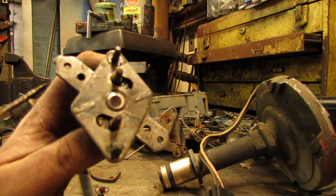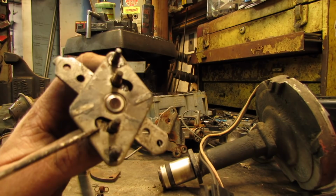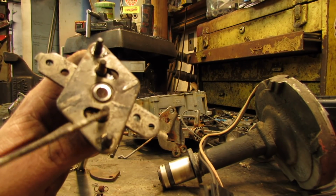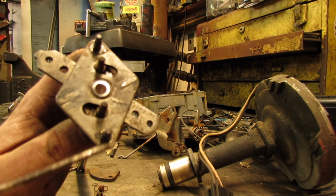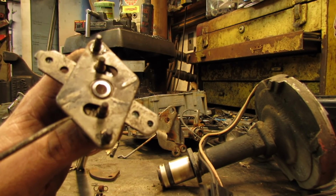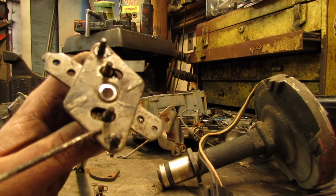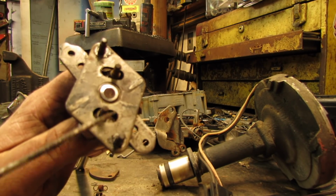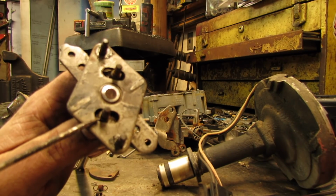Now, I haven't done a heck of a lot of research about this, but I remember reading an article a long time ago. So, my idea is, when the springs are on here, it's at 0 mechanical advance, at 0 RPMs. And as the thing spins, this is the way it's advancing. The springs are stretching. This makes sense to me.